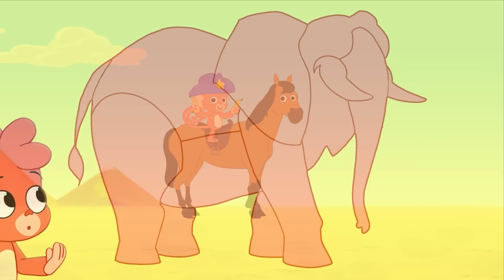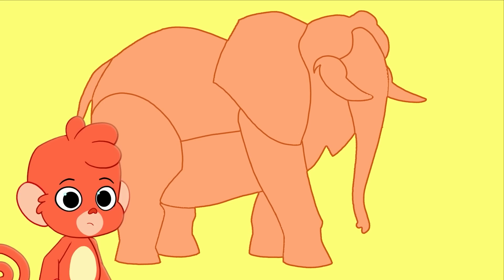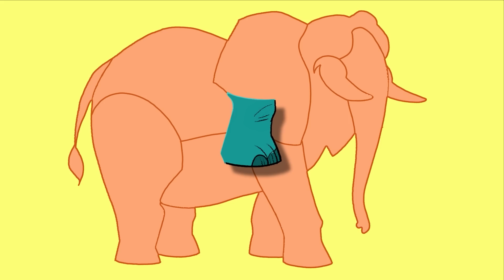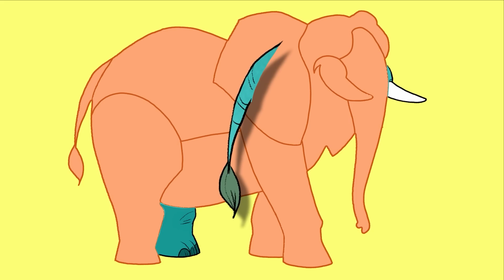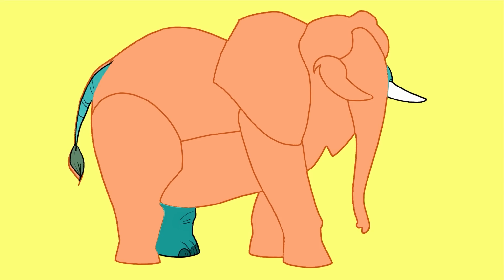Baboo, do you know which animal this is? Do you want to find out together? Let's look at the first piece. Is that his foot? What could that be? It's white. Maybe it's his nose? I think that's his tail. Yes, that's definitely his tail.